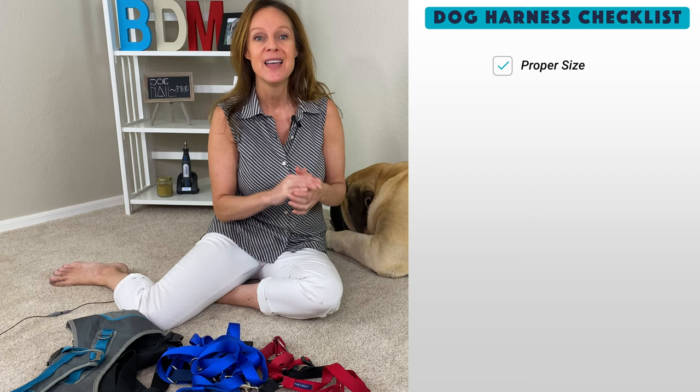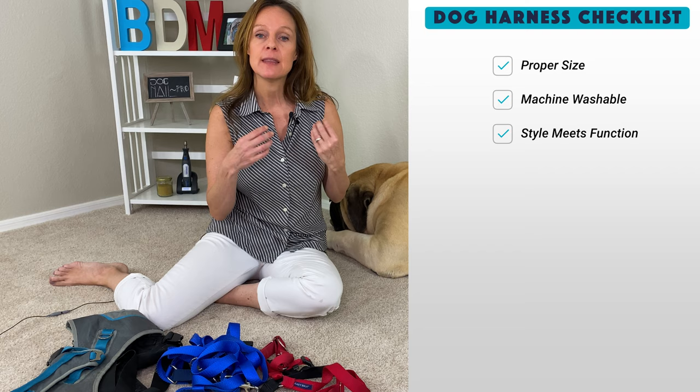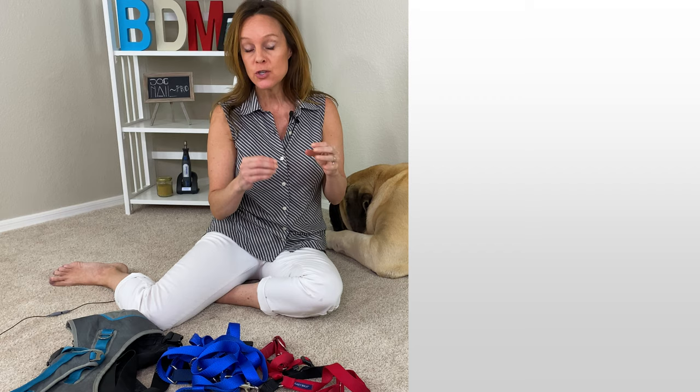The next thing is to make sure it's machine washable, so that you can pop it in the washing machine for good hygiene. That's number 2. Number 3 is that the style meets the function that you need it for. We talked a little bit about dog sports and reactivity issues and whatever you need the harness to do. And we'll talk about no pull dog harnesses in just a second. But just make sure that the style you choose meets the function that you need it for.